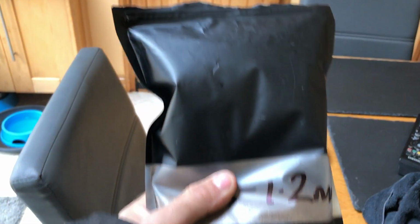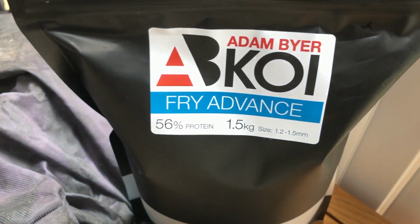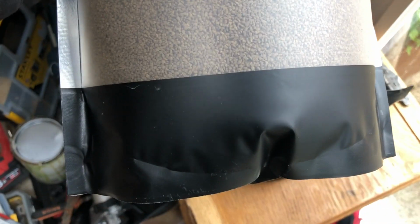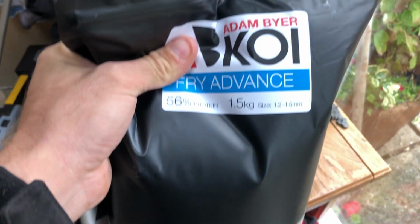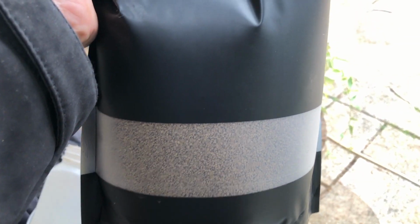Right, so this is the food they're on. We're on 0.8 to 1.2 mil crush at the moment. I've also got a bag of 1.2 to 1.5. After I've used this, I'll mix a little bit of this in at the bottom into this and start on the bigger pellet. Once I get through this, I'm going to get a big sack of 1.5 mil crush as well. I'll show you the bloodworm and brine shrimp I'm also feeding them.